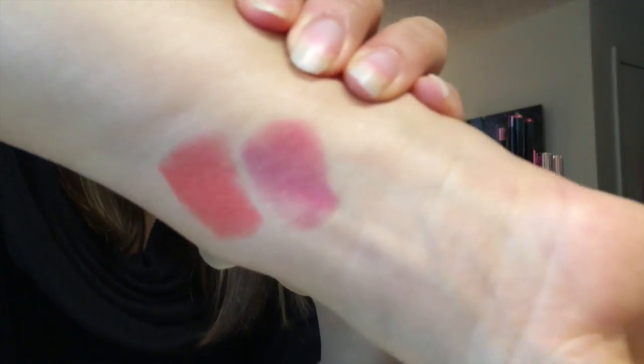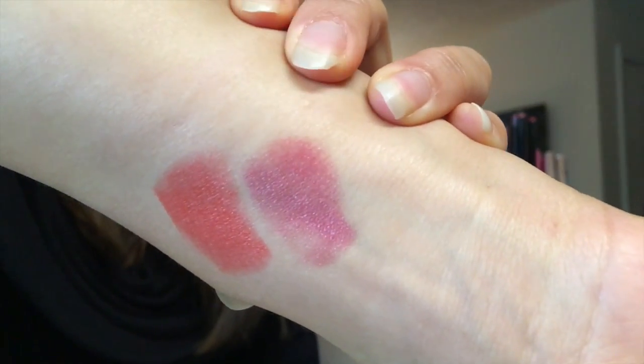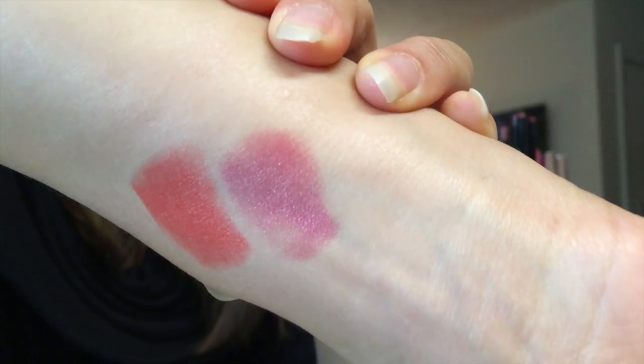I'm just gonna swatch for you. Let's see. Let's use my arm. I'm gonna swatch Audrey, which is Terry Miyahara's favorite color to film in. And then I also am gonna swatch Sunkissed, which is such a bright, brilliant orangey coral. I love this one. Top is Audrey, bottom is Sunkissed.